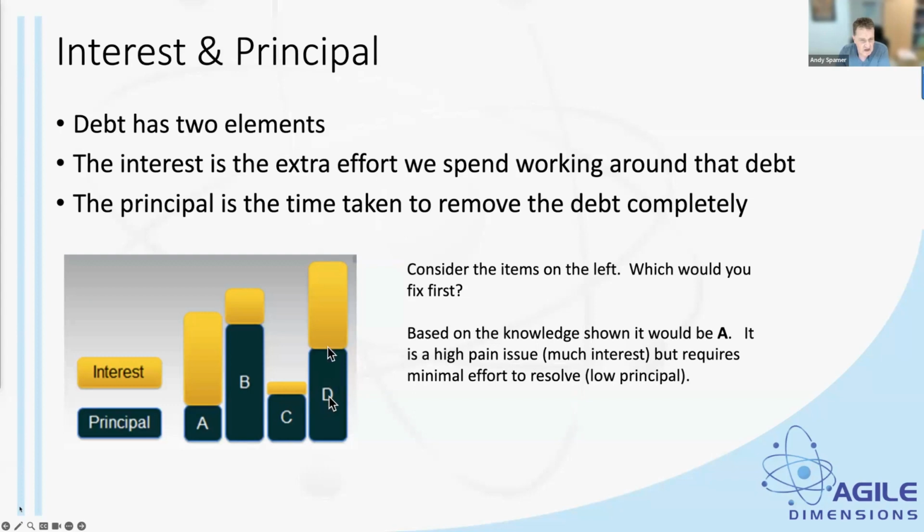Item D is an interesting one. It's about the same. So if we didn't do A for whatever reason, we might think about doing D, because the pain that it causes us is about the same as what it would be to just fix it. So we should think about that when we think about our technical debt. What is the ratio of the interest to the principal?